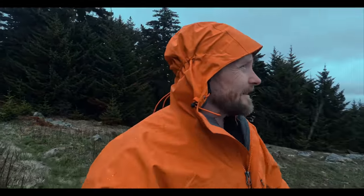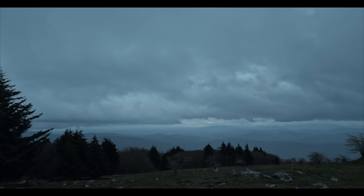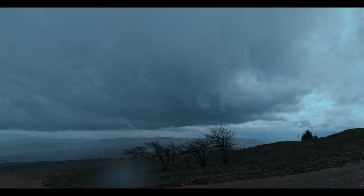The sky out here is black, everyone. It is black. That is coming our way, everyone.